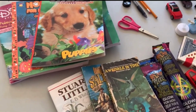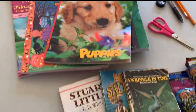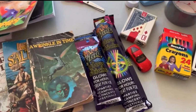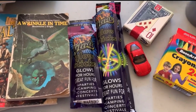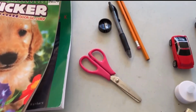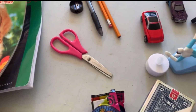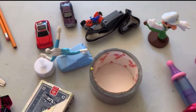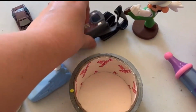So this was in my activities backpack. I've got some coloring books, some books for the kids to read, glow sticks that are actually more for emergency use, not really for fun, pencils and a sharpener, a pen, scissors, some little toys and stuff for the kids, duct tape. This is a headlamp in here.